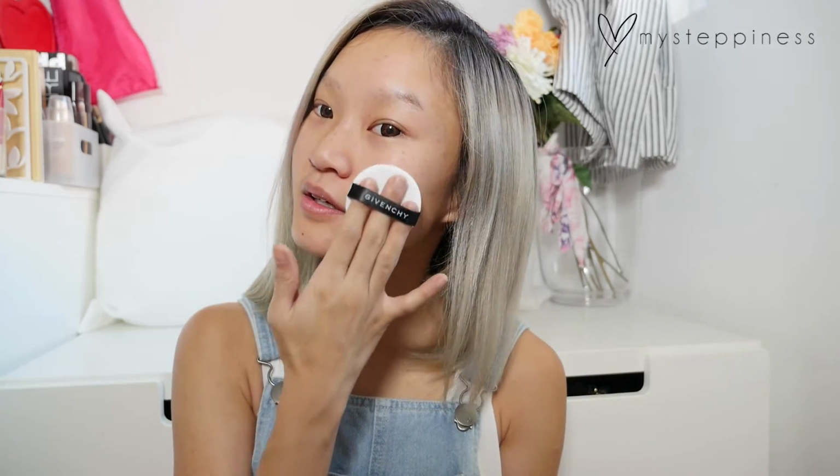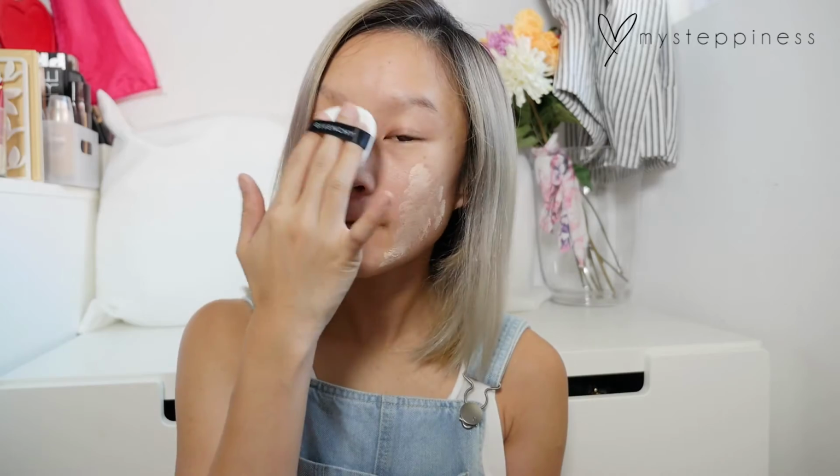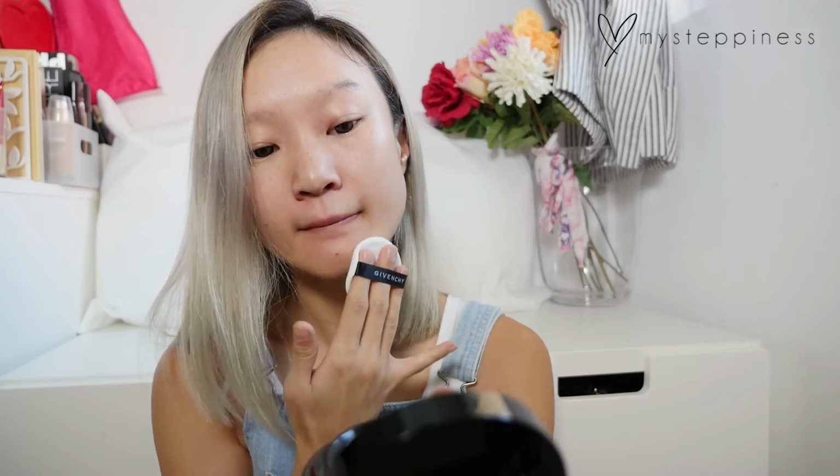So right now I have no makeup on, and I'm just going to apply the foundation to my face. Okay, so after applying this half of my face, you can see the difference immediately. I think the coverage is awesome. It definitely gives a dewy finish. It's definitely not a matte finish. I think it's really nice because the dewiness does not make you look oily. It just gives you that really nice natural shine.